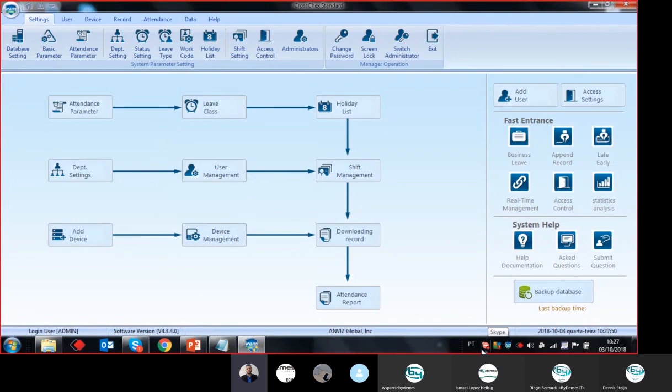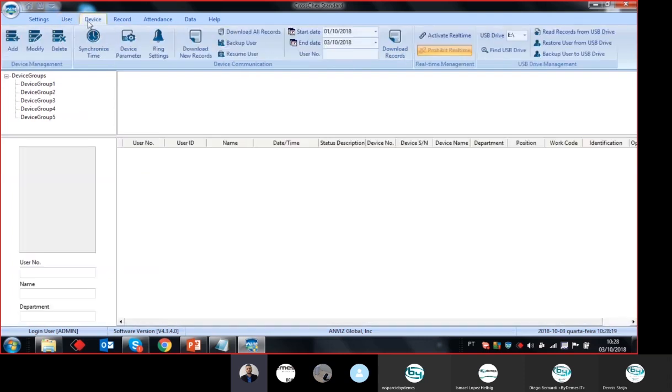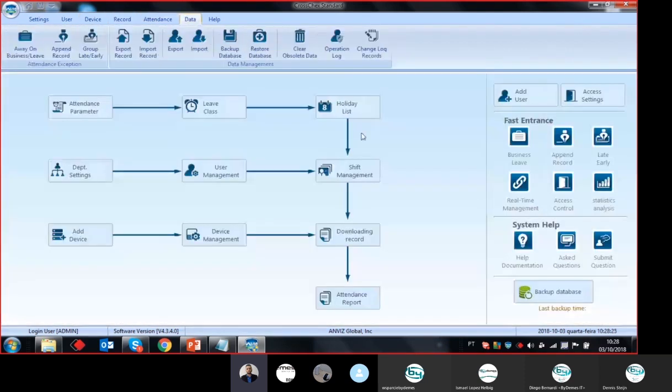Don't worry. Let's continue. So this is the main screen of the software. Oh, so many buttons. Like an airplane panel, how can I manage my software from here? Don't worry. I suggest always basing the configuration on the options we have in the upper part. This one is the main one, but we can divide things by what we want to do. If we want to manage users, we have it here. We want to manage devices, we want to manage the records, attendance, data, and all the others.